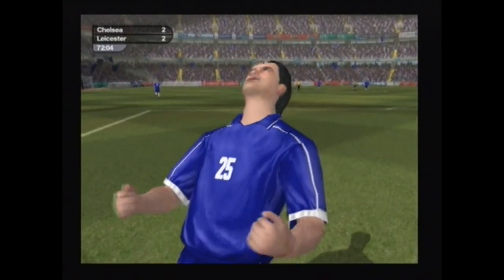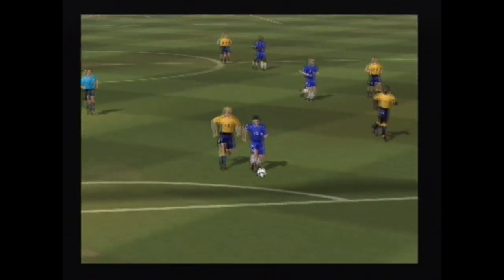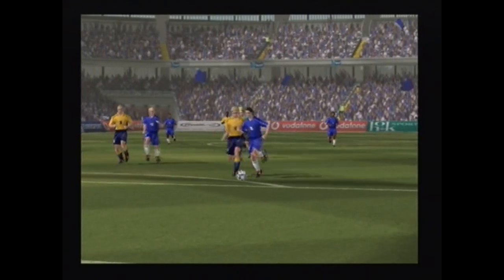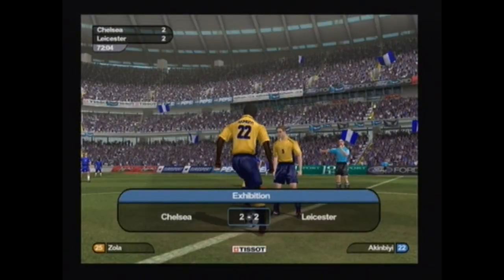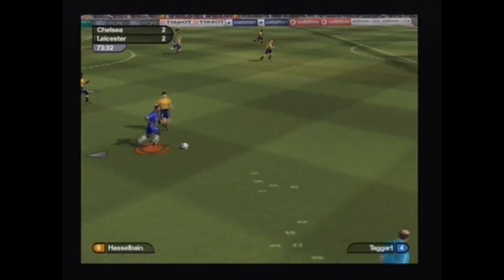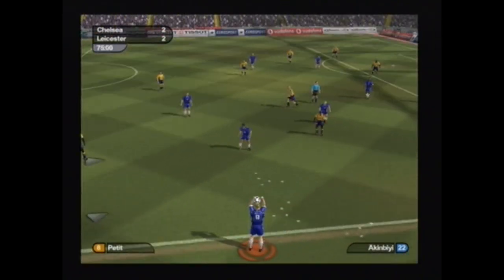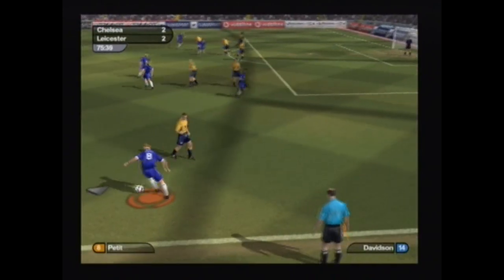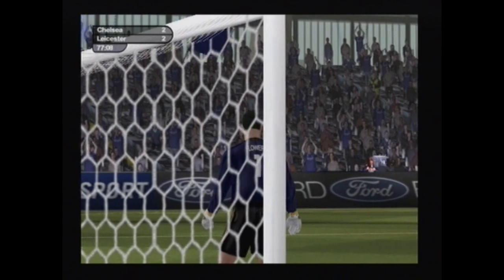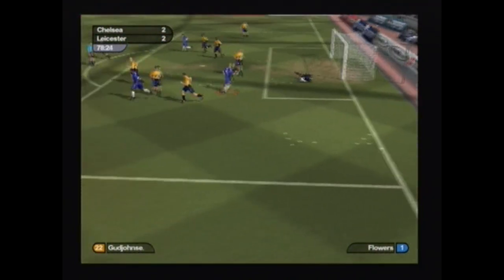A superb example of clinical finishing. Let's have a look at the replay. Chelsea get the equaliser. Chest it down. Petit. Hasselbank. Good tackle. Throw into Chelsea. Di Matteo. Petit. Finds his man. Slides it through. Corner kick to Chelsea. Heads it clear. Good stop by the keeper.